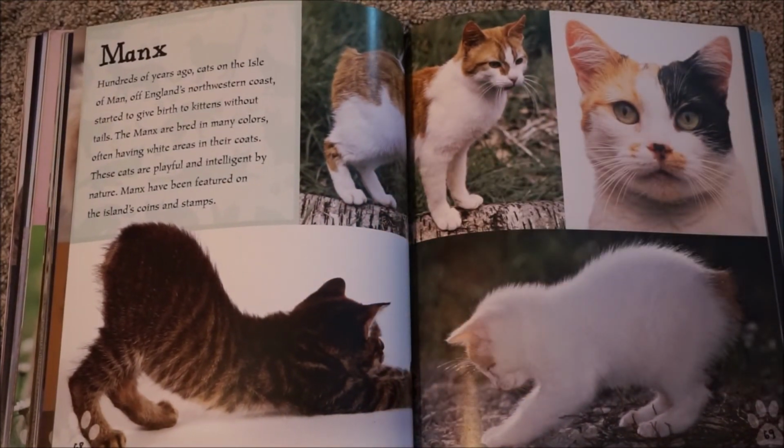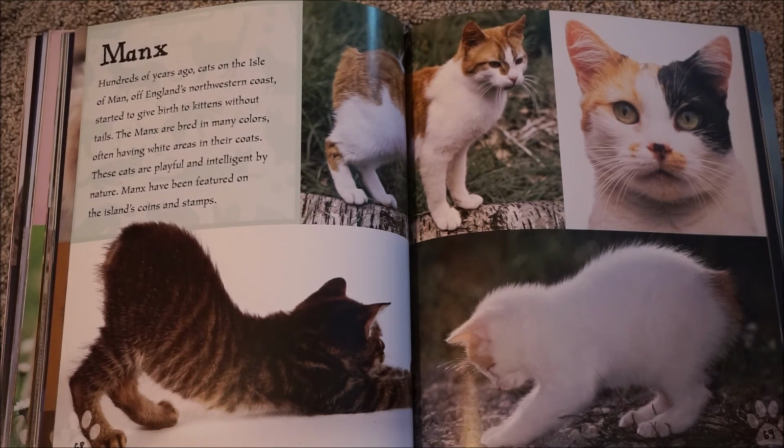The Manx. Hundreds of years ago, cats on the Isle of Man, off England's northwestern coast, started to give birth to kittens without tails. The Manx are bred in many colors, often having white areas on their coats. These cats are playful and intelligent by nature. Manx have been featured on the island's coins and stamps.